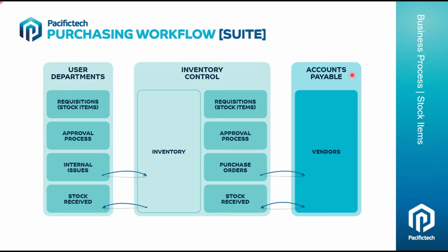This next slide is showing the processes when inventory is in play. This is the way we've designed our purchasing workflow and our internal issues module. We've got two different business processes going on in parallel. The first one is on the left-hand side: users requisitioning items out of the store. As users need items, they put in a request that goes through an approval process, and with the internal issues module, once that storeroom requisition has been approved, it will create an internal issue order, which is then available for the store's users to supply the request. That's the users requesting the items out of the store.